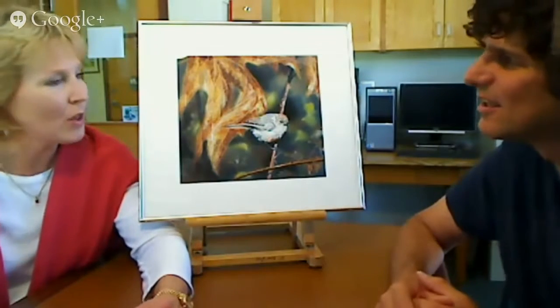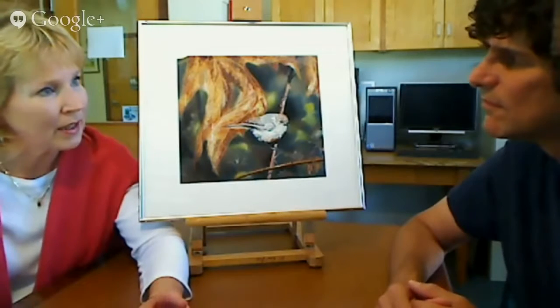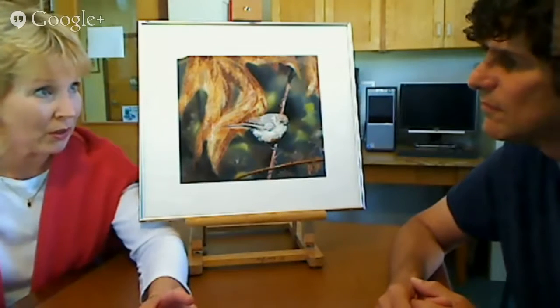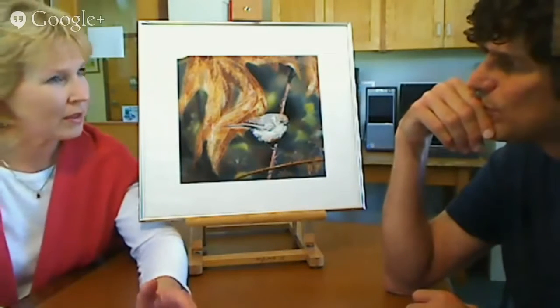I start with a thumbnail sketch, very small, one to two inches, a very simple idea, the basic shapes and how they relate to one another, and if it feels good in the pit of my stomach, and basic balance and symmetry and that type of thing.